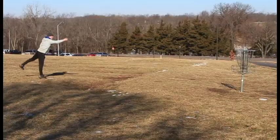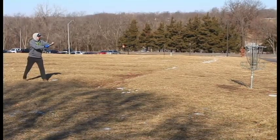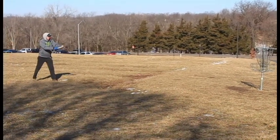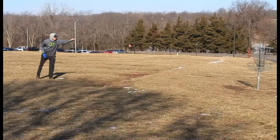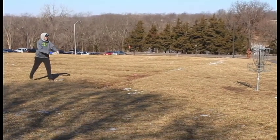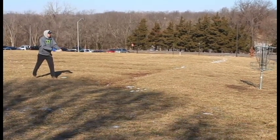And Peter looking to putt. Huh? What? He was looking for Burn. He does miss right, unfortunately. But at least he didn't go OB. There's that cart path, which was OB at the time, right behind the basket. So you didn't really want to throw it too long.